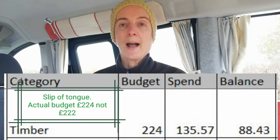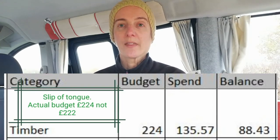And we didn't buy the fancy furniture board. Instead, we just bought plywood, just in case we did it really badly and we didn't want to ruin an expensive piece of wood. But actually the plywood finish turned out perfectly nice, so we've kept it. So we had a budget of £222 on timber and we spent £136.